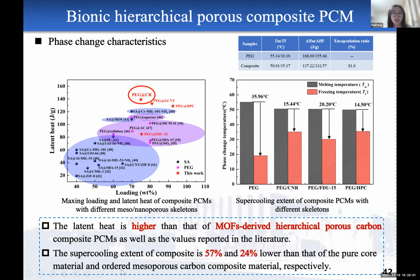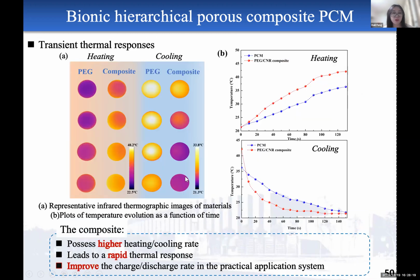Interestingly, the latent heat of the carbonized rice-packed PCMs is higher than those of the MOF-derived hierarchical porous carbon, and the supercooling is even lower than that of the previously mentioned materials. Besides, we characterized it with infrared thermographic images, which show that after compounding, it could accelerate the thermal response.